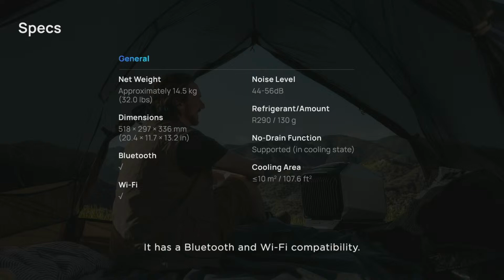It has Bluetooth and Wi-Fi compatibility. The noise level is between 44 and 56 decibels. The refrigerant type is R290, which is more environmentally friendly and doesn't require any refills. There is a no drain function, and the preferred cooling area is approximately 10 square meters or 107 square feet.